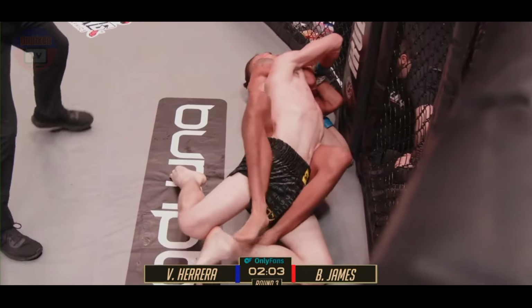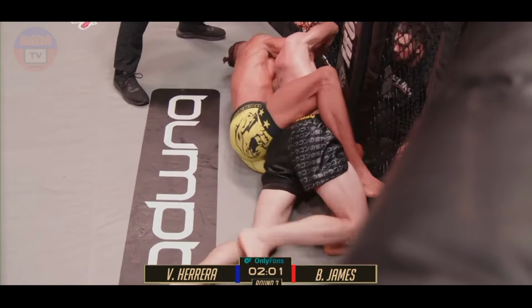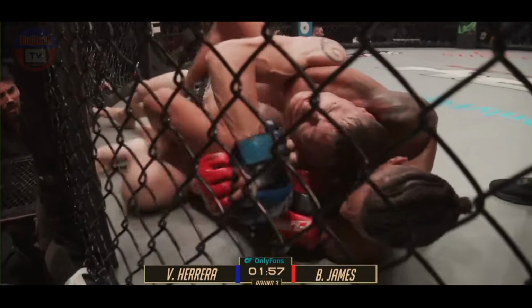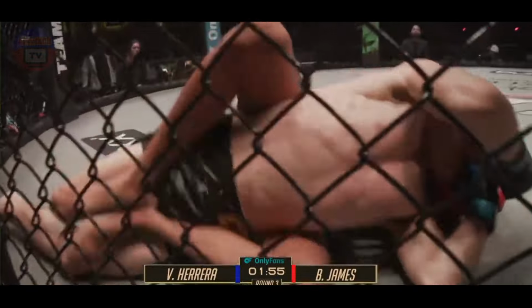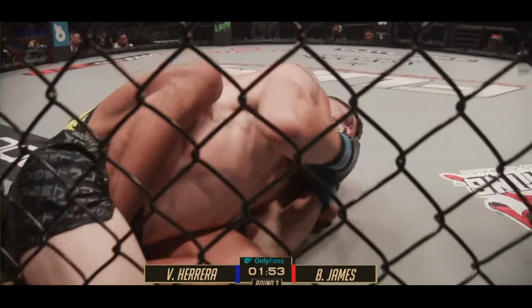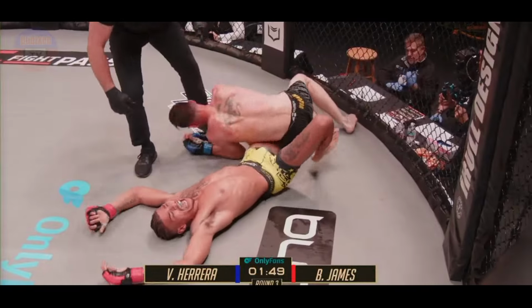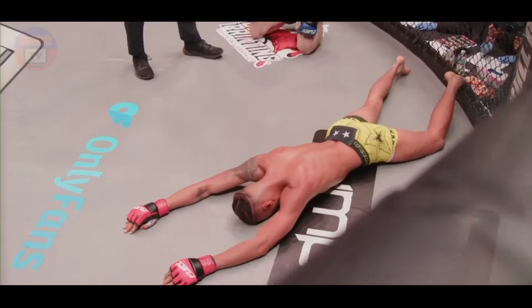Looking to get under the chin, sneaks it underneath there very quickly. Brian James going for the rear naked choke finish. Does he have it? Herrera fighting the hands, doing what he needs to do. Brian James going after it. There's the tap, Brian James with a rear naked choke victory.